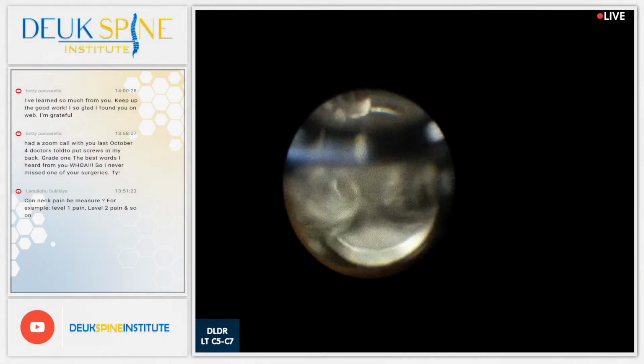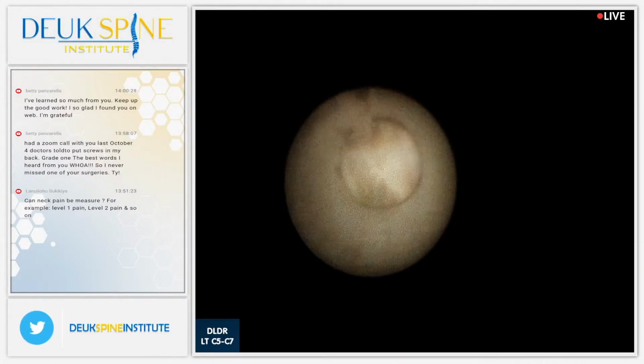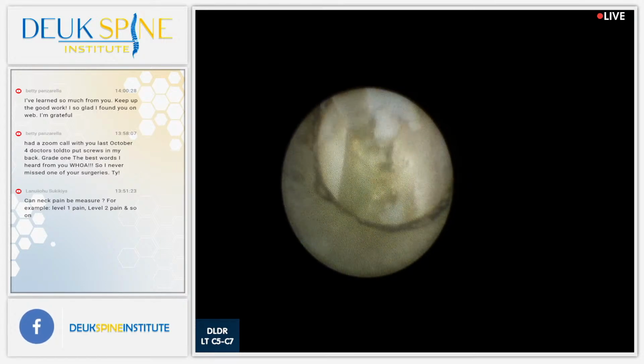20 drops of blood is called 1 milliliter or 1 cc, and a milliliter of blood loss for spine surgery is unheard of in any other type of spine surgery except this one. Duke laser disc repair, virtually bloodless surgery.